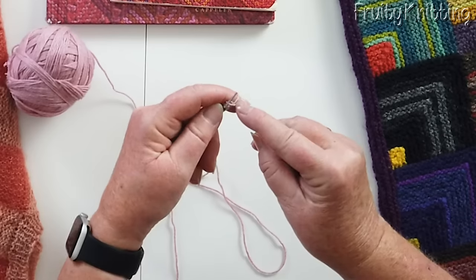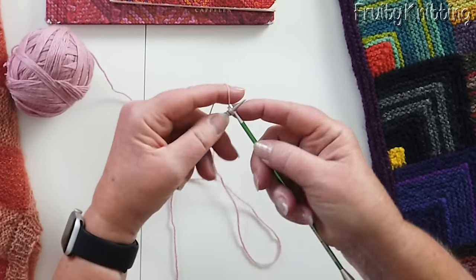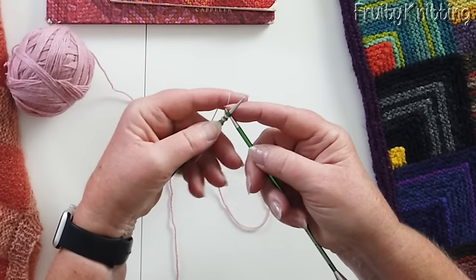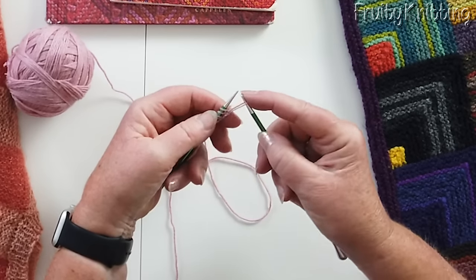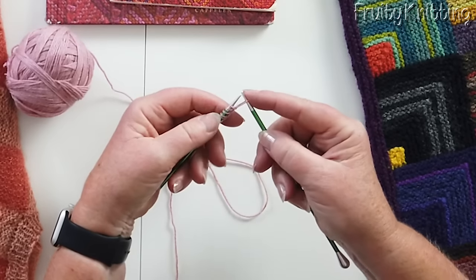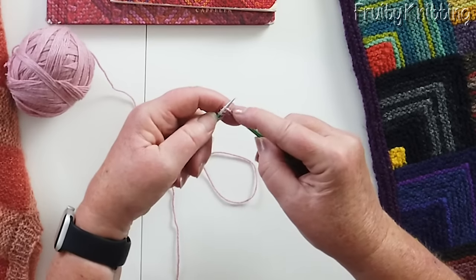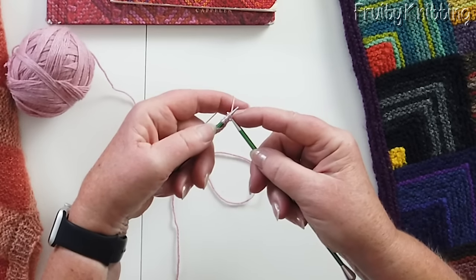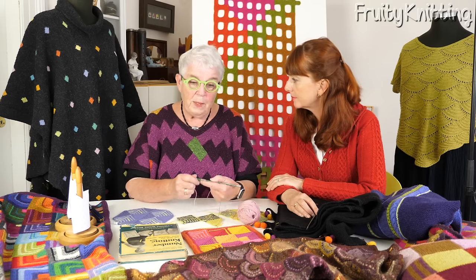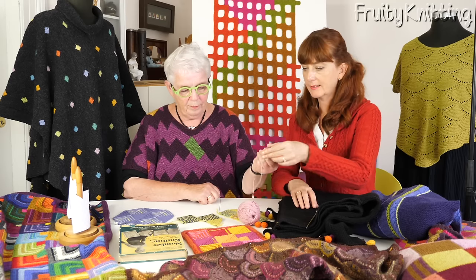This kind of cast on will easily be too loose, so make sure you tighten it for every stitch you cast on. It's a very nice cast on. So why is it a particularly important one? Because you don't need to figure out how long a tail you need, and you can cast on from anywhere, and that's what you need for domino knitting. Okay, that's good to know.